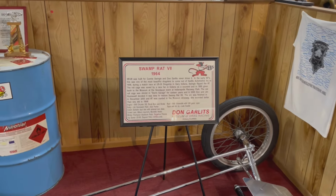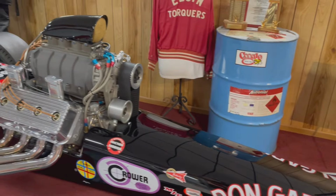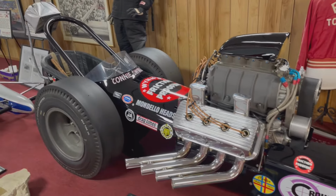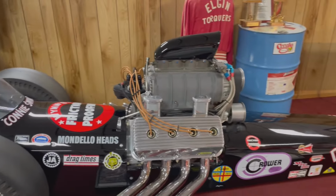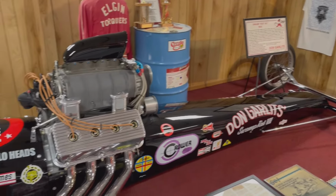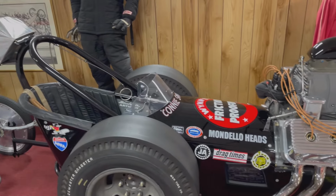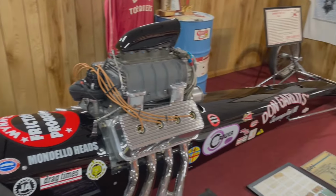Apparently, Mr. Connie Swingle built it, and Don Garlits was supposed to run it. Apparently Swingle was testing it and flipped it, destroyed the car. They salvaged some parts, and many years later, here are the shops. They put this together to look good, but no, it was not really a competition car.